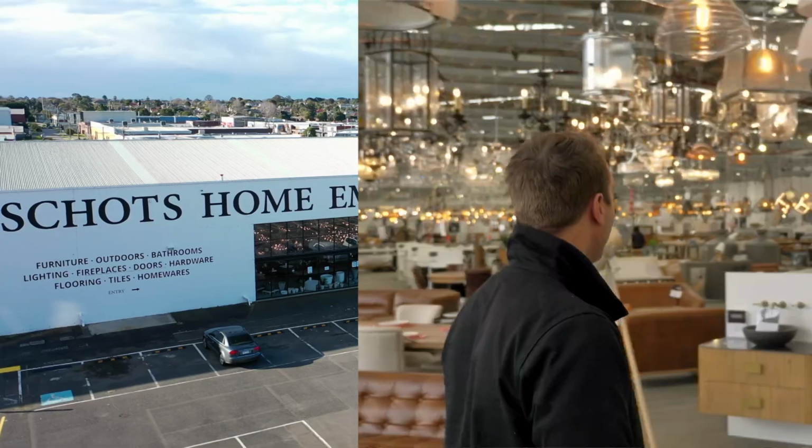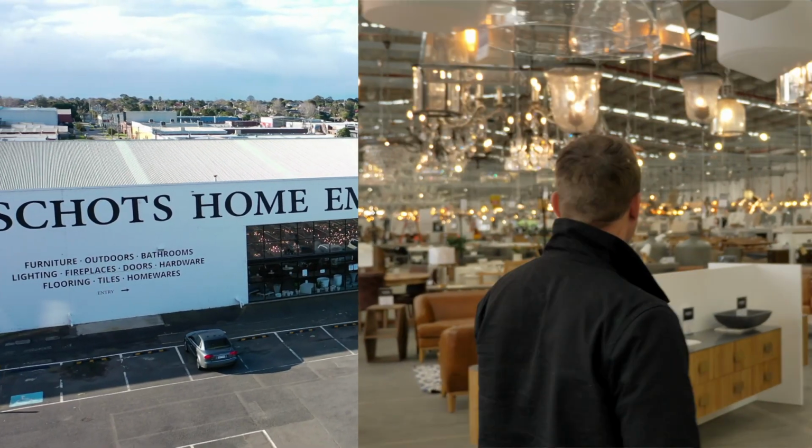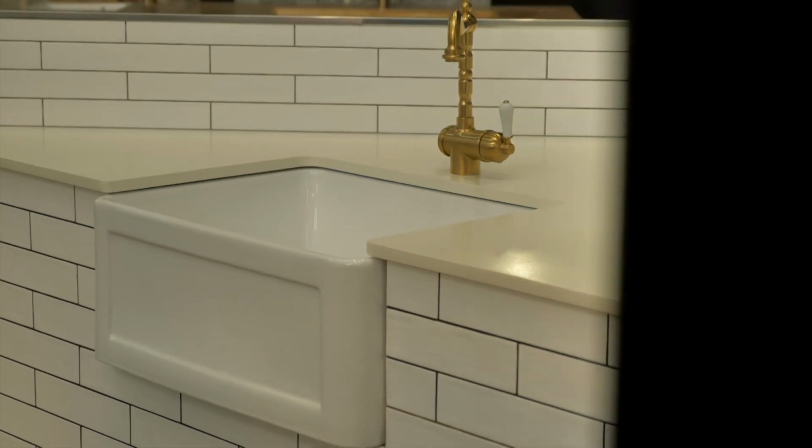We head to Schots Home Emporium in Melbourne to check in with Jessie Raeburn for some tips and tricks you can use in your own home.